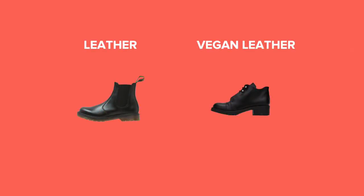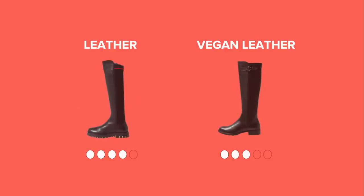Now let's talk a little about choosing shoes. Shoes that are made out of natural leather are usually warmer than the faux leather ones, although it all depends on the type and the quality of both. When choosing shoes for winter, it's better to get the ones that have a thick sole, especially if you get lots of snow in your area.